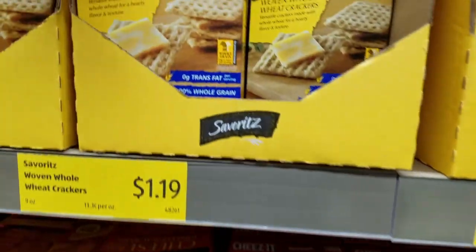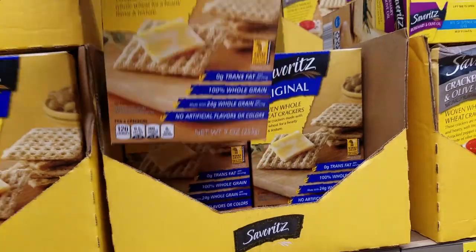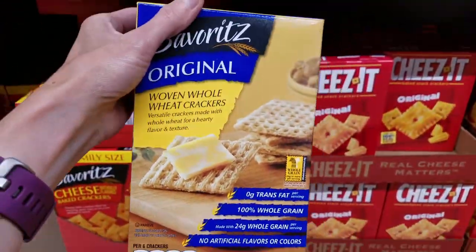Aldi also has a good selection of crackers. I like to buy the thin wheat ones. Those are some of my favorites, but I also like these woven wheat ones. They have pretty good ingredients and they seem to be a favorite of Allison's as well.